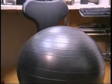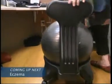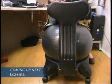I like the balance ball chair, specifically the Gaiam balance ball chair, because many of my patients already are using the Swiss balls for exercise and for stretching. It's an absolutely fantastic chair. It has no arms. You can move further up. Once again, like the Swapper, it really helps with cushioning your spine.